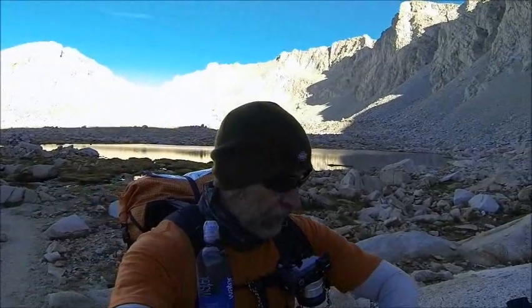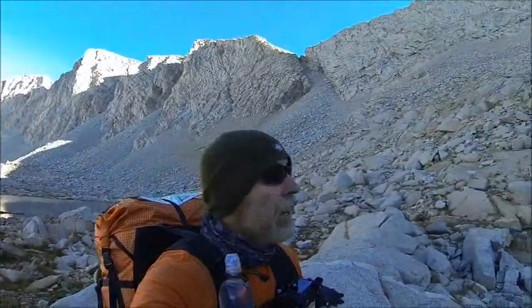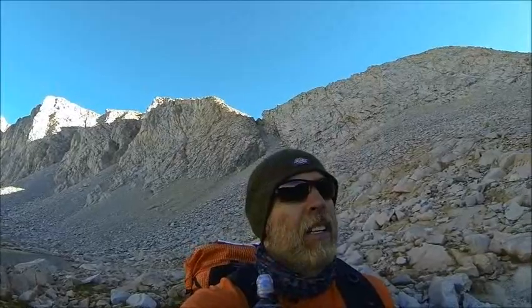All right, day 6. 8:10 in the morning. I'm at 12,000 feet, and I'm getting ready to go up my first big pass, which is Forester Pass. It's about, I don't know, maybe 1,000 feet of elevation gain in less than a mile. You won't be able to see the switchbacks on my GoPro camera.